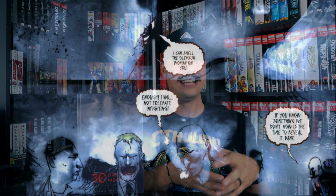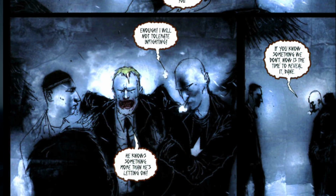So overall, very much enjoyed Dark Days and 30 Days of Night. Return to Barrow is probably the story that I go back and forth between either liking 30 Days of Night or Return to Barrow the most. Return to Barrow almost takes the tone of Dark Days and the tone of 30 Days of Night and combines them.